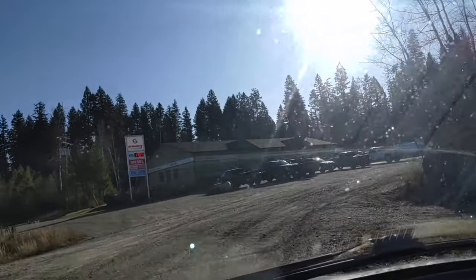Damn. Well, believe it or not, after 30 kilometers of the fuel light being on, I actually made it to Rocky's. It's right here. Guns, ammo, and more importantly, gas.